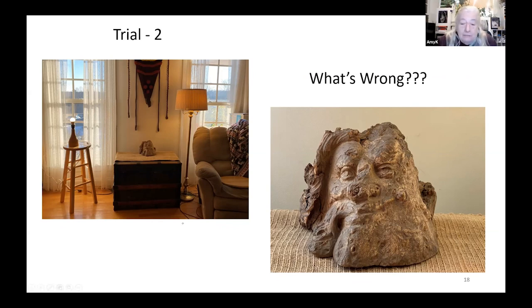On top of that, if you look over here, if I wanted to be really picky, this is kind of wrinkled, and same thing over here. So it's not entirely flat. You can tell that it's on the top of a trunk, you know, with the wooden slats and stuff on it.